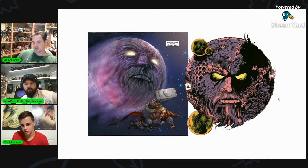So this was talked about in the chat earlier. We got Ego, the Living Planet, which I'd love to see. Easily done. There's no articulation unless they can maybe put some in the jaw to make his mouth move up and down some with the beard. I'd love to see this. It'll never happen, though, I don't think. Yeah. Magog? I don't see it happening either.